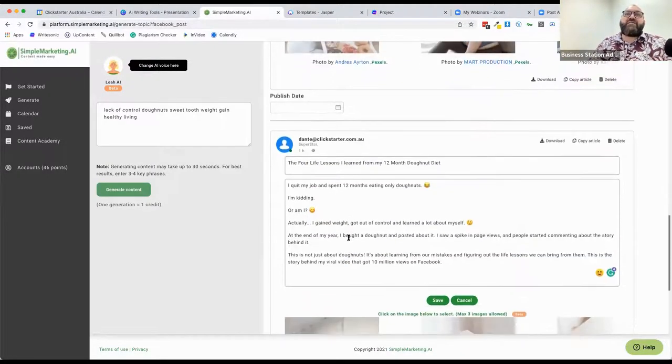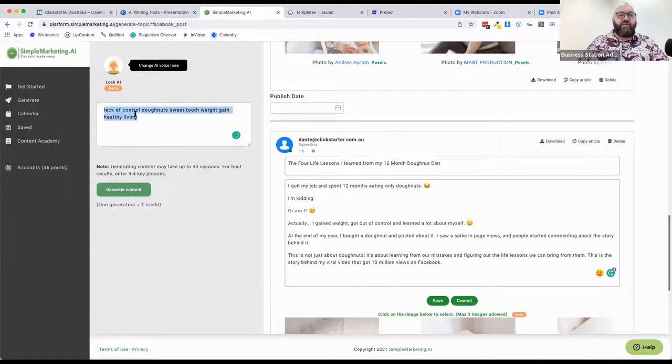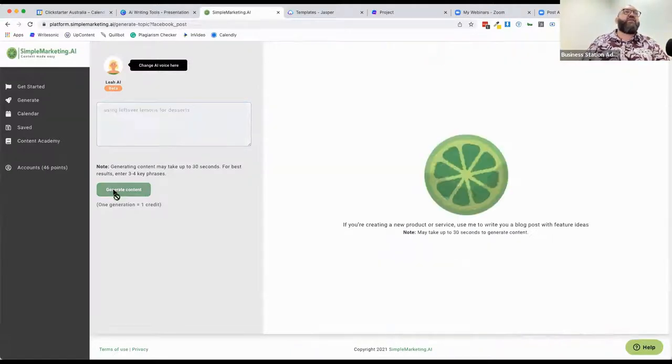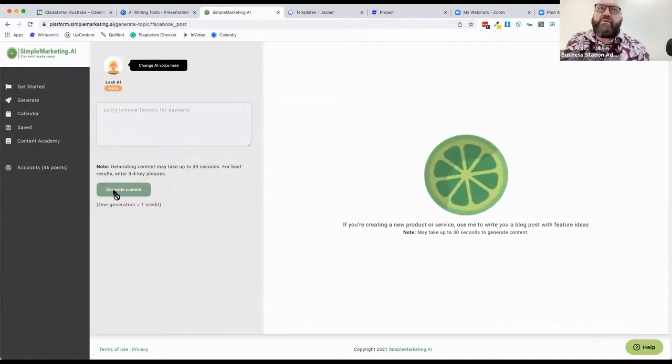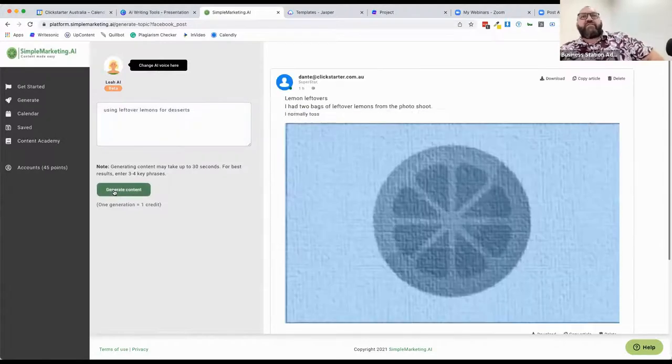What this starts to tell you is, can I believe anything I now read online? Possibly not, because it could be AI just doing it. Someone sitting in there going, okay, quick, generate me an article about the many ways to use leftover lemons for desserts. And I generate that content. It's going to go and scan potentially millions of recipes that use lemons for desserts with a focus on the idea of leftover lemons. That's going to generate this for you.